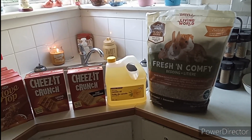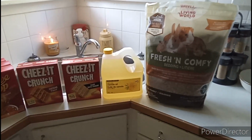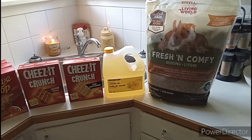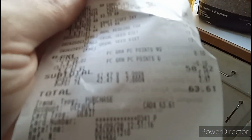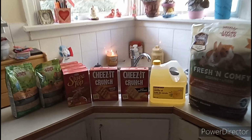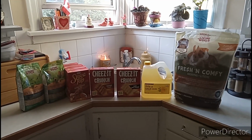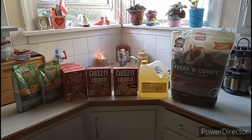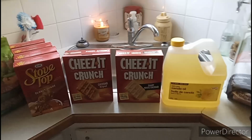And this is litter for my rabbit. How much was his litter? It was $14.49. So here you can see after tax, I spent $63.61. And only part of that was grocery because some of it was pet items. So let me give you the breakdown on this receipt in just a second, and I'll also show you where I'm at as far as the $250 spend.